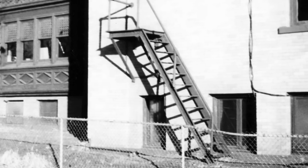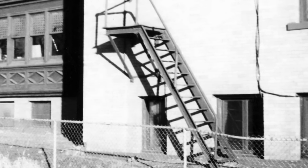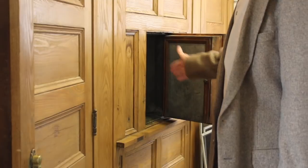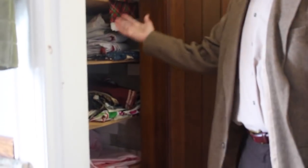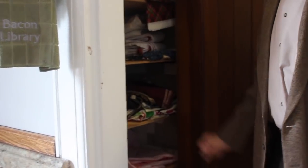There's a metal stairway that the ice man would mount, and a similar square door in the outer wall. He would slip the ice into this container here, and that's delivering the ice without having to come into the home. And in here, the compartment has very thick doors to keep the cool in. This is no electricity back in 1897. And a large compartment with glazed tiles to store the food.